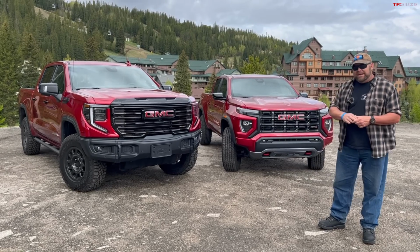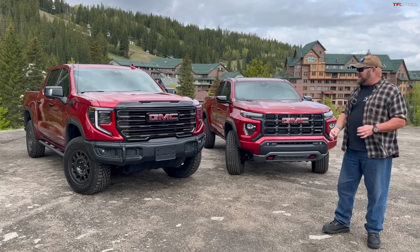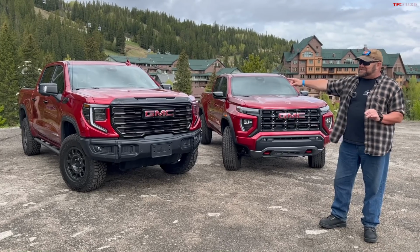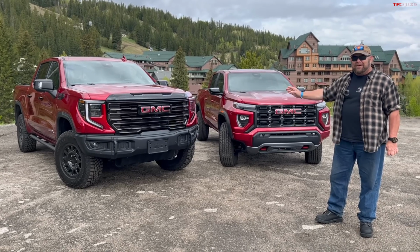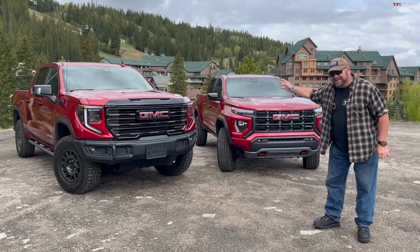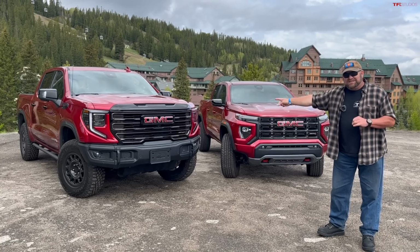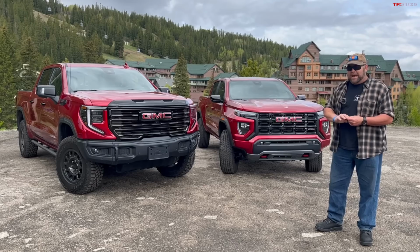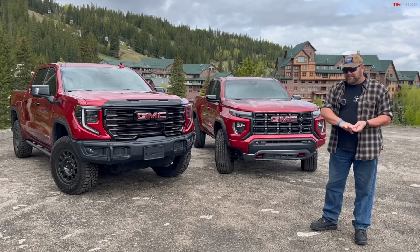What I have behind me is the 2023 GMC Canyon AT4. And then next to it is the GMC Sierra AT4X. Very different vehicles. And that's the X, more off-road worthy, one of the most expensive that you can get from GMC. Oh, by the way, we've off-roaded these vehicles before, and you can see those in other videos.